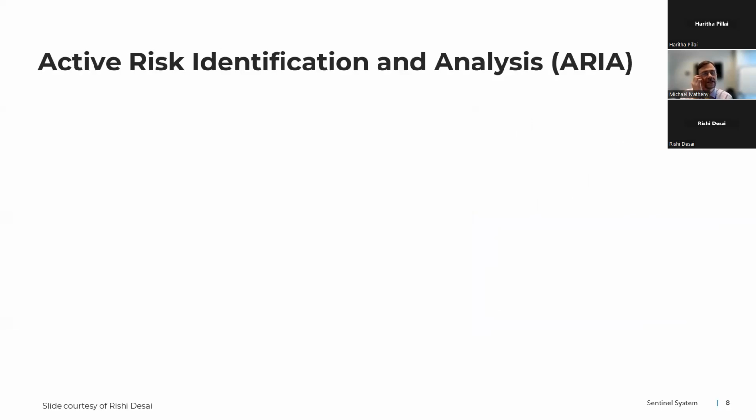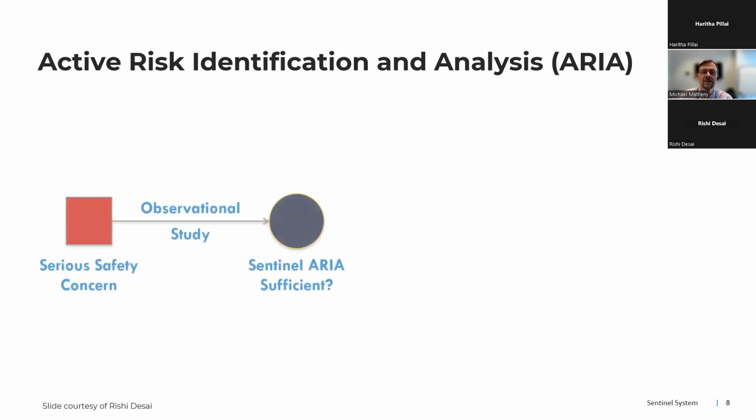So one of the things that makes Sentinel unique is really a focus around supporting the FDA in its mission to do ARIA sufficiency, which is active risk identification and analysis. Essentially, when you have a serious safety concern that either comes through the adverse event reporting system or through industry or through healthcare systems, there's an evaluation that then takes place in the observational data to basically assess whether or not the data available are sufficient for the analysis that needs to be done relative to the exposures from the medications and the outcomes of interest and the risk adjustment necessary to conduct this.